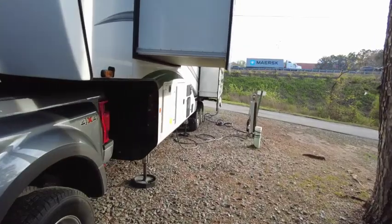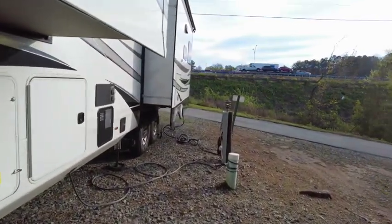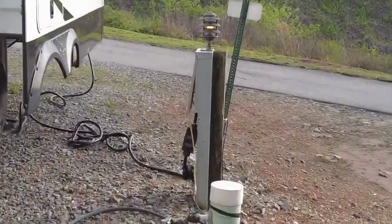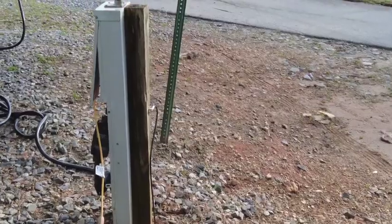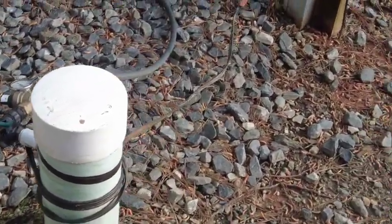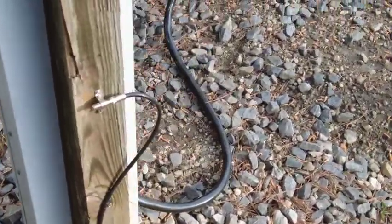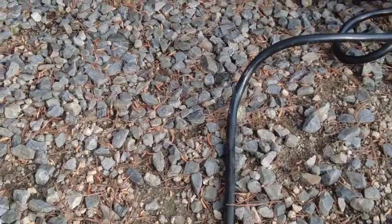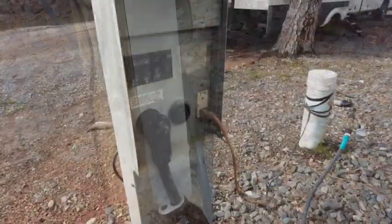I do want to talk to you a little bit about the hookups. And when I mean a little bit, I mean a very little bit. The water is in a super convenient location. It was easy to hook up to the rig, really good quality water overall in terms of water pressure and all of that. And then as far as electric goes, worked perfectly. No complaints, no issues or nothing. It was really an easy hookup process.